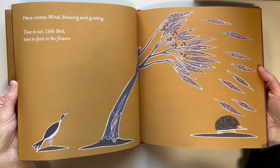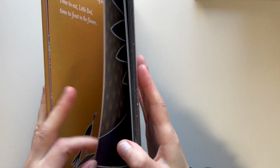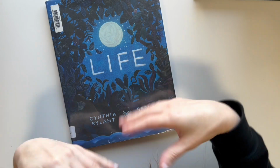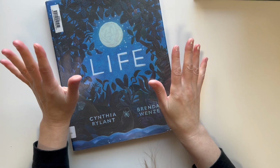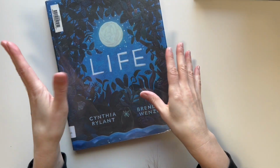Here comes wind blowing and gusting. Time to eat, little bird. Time to feast in the flowers. Again, this is one of those picture books I think is for a younger audience, which is just my opinion. I'm kind of looking for older. I like philosophical picture books. Some are more direct, which is why I think those are more for younger kids.